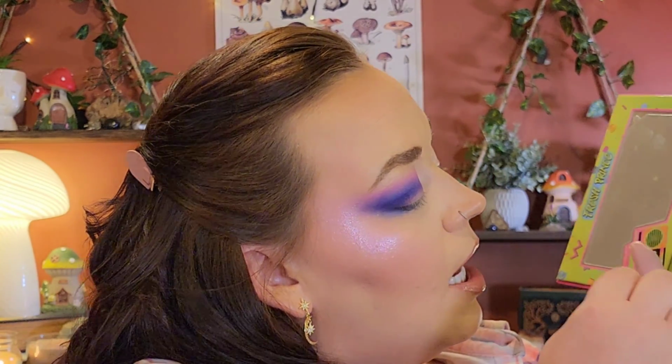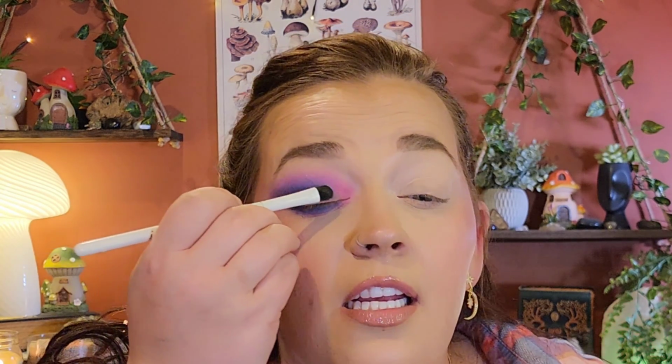Then I just cleaned the brush off on my Sigma swatch. And I want to go back into the pink and do that right here. And then, let's see, I'm going to use the purple to just blend out the blue shade. Honestly, this was a pretty easy look to create. But now I'm going to go in with some NYX glitter glue and just place this on the lid.